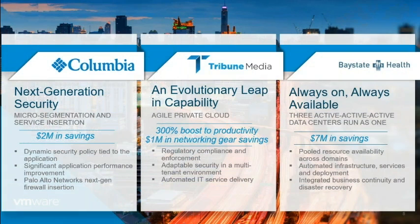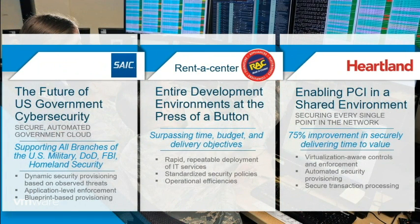Of course, we don't always want to just talk about U.S. organizations, so I do have a couple of slides following from these ones where we talk about a couple of UK customers. But I wanted to point out on these slides, again, the financial or quantitative benefits of the NSX solution. You've got in blue across the middle some of the quantitative measurements and achievements that our customers have gained, such as the $2 million in savings from Columbia, the 300% boost in productivity, and the $7 million in savings that we already just talked about. You'll be getting a copy of these slides early, but these are stories we love to share with people, and we'd love you to potentially be part of this in the future as well.